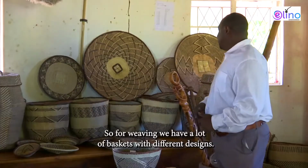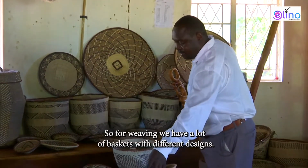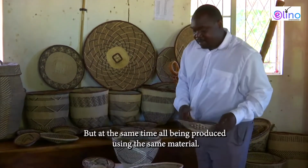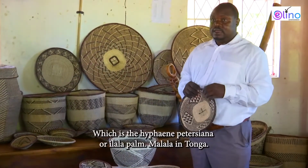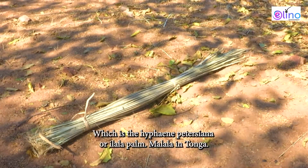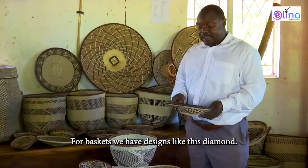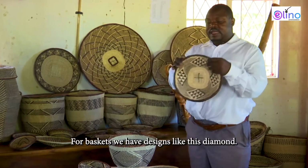So for the art of basket weaving, we have a lot of baskets with different designs, but at the same time all being produced from one material, which is the Hyphaene petersiana or Ilala palm, Malala actually. Then for baskets, we have some designs like this diamond.